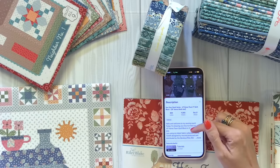Okay. Yeah, I want to see all of them. And those are the houses. The January 1st. Those are the same blocks that she just showed you that were part of the sew along. And there happens to be 12 houses, and so, of course, that works out perfectly.